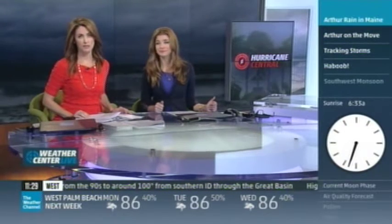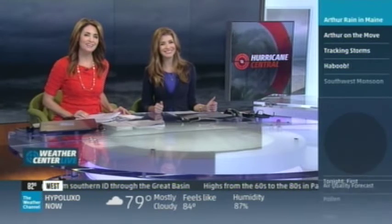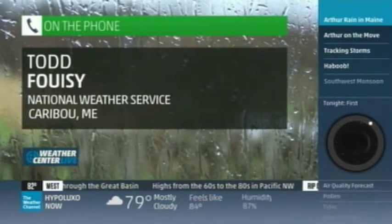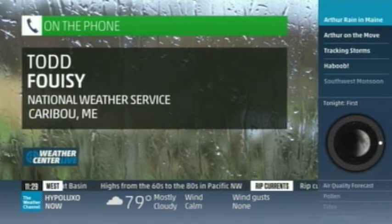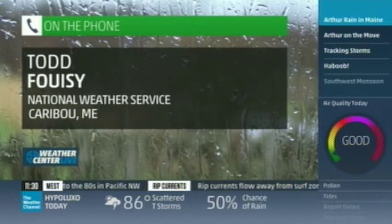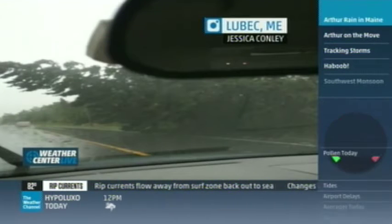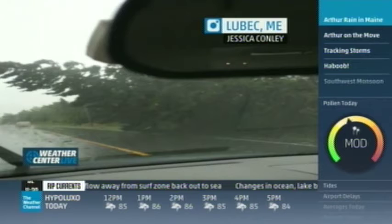We're checking in with some folks up there. We want to bring in Todd Fuizzi from the National Weather Service in Caribou, Maine. Todd, glad you're here. Let's get right to it. Snow? Really? What is the setup that is causing that? Yeah, the storm has transitioned to extratropical, and it's just bringing down some colder air. And yeah, it's up on the top of Katahdin. We're probably getting some snow mixing in today.